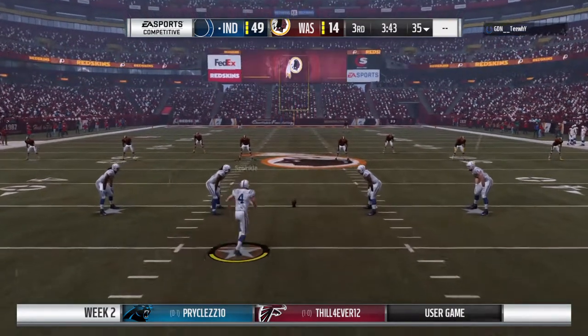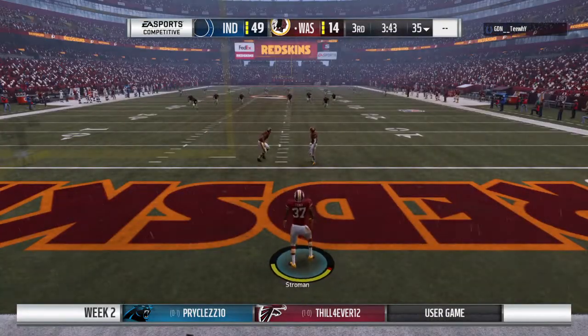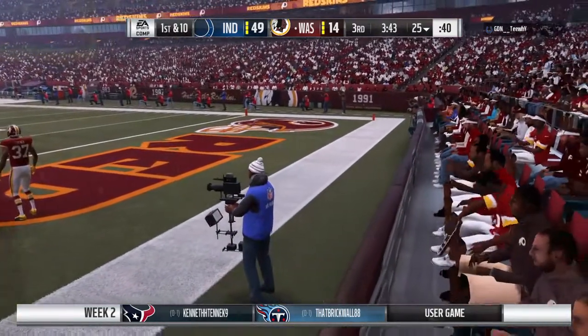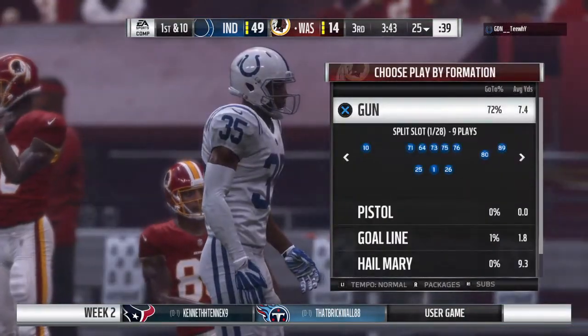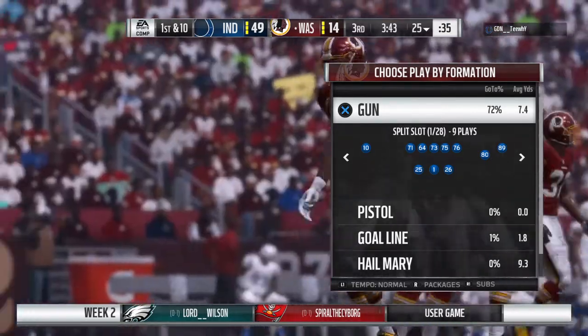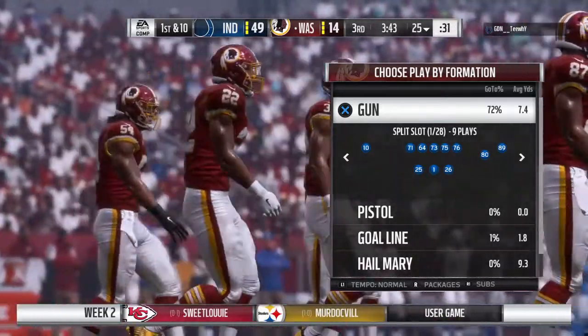Vinatieri out there to kick this one away. And this will be a touchback as that sails over the end line. The Redskins offense now, they get set to take over here. And the turnover last time, that's sort of been symptomatic of their struggles here in this one.